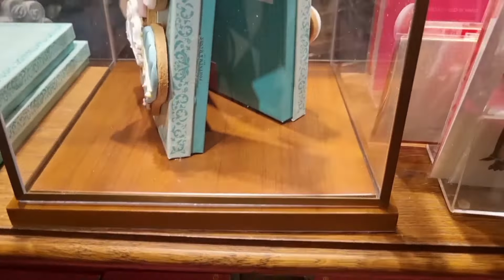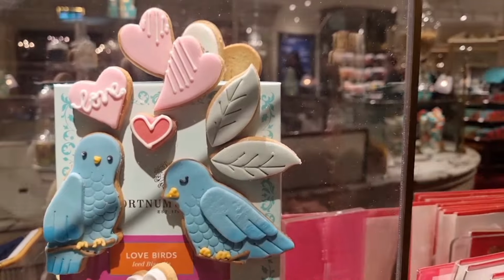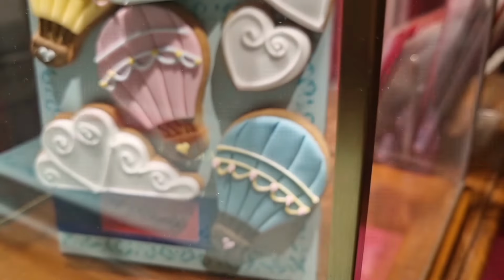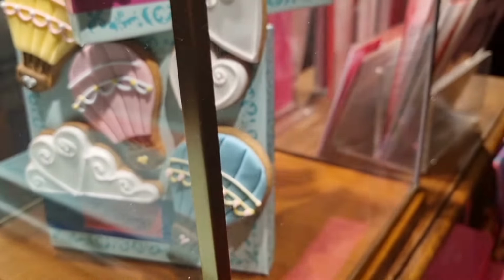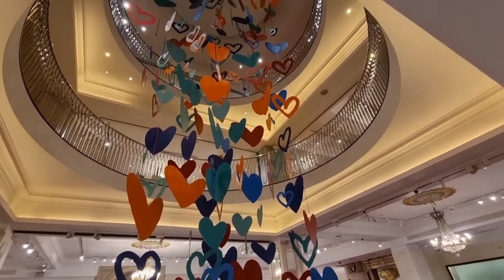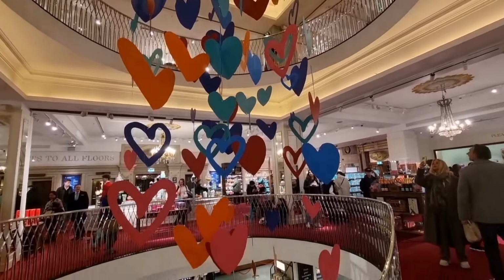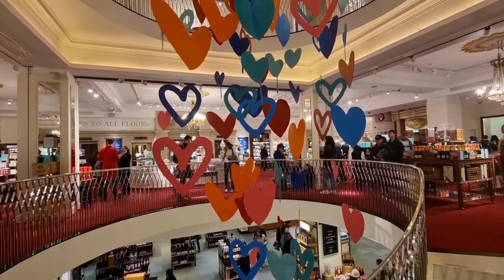And then I've just come to the little casing, and there's your lovebirds. Aren't they so cute? They're probably my favourite thing so far. And I also like these. Look, the clouds and the hot air balloons. Oh, adorable. Of course, here in the centre, we've got some hearts stretching all the way up and all the way down. I might nip down to the food hall actually, but these are like the same colouring that they have on the graffiti packaging tins.